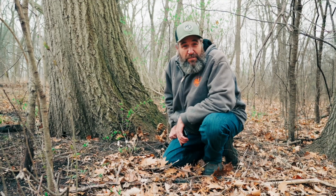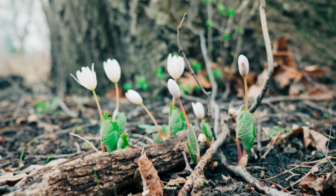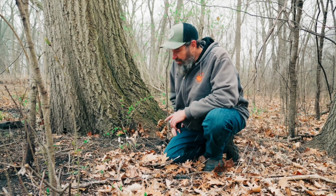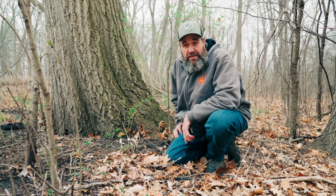So we're going to show you today how to download the iNaturalist app, create your account, and participate in the Spring Ephemerals project. So just off the path here at Delnor, we have an ephemeral in bloom right now. This is bloodroot, which you can probably gather from the name. If you were to dig it up, the root is a blood red color. So we're going to show you how to, using the iNaturalist app, take a picture of this, identify it, and add it to the Ephemerals project.